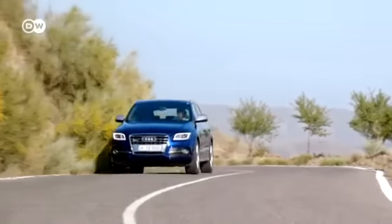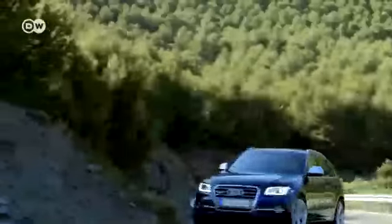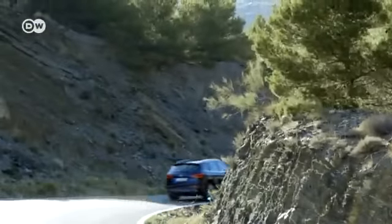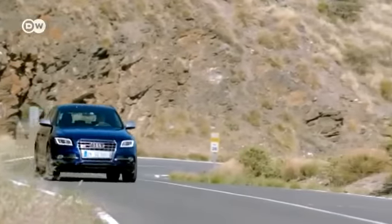Audi presents the new SQ5 SUV. It boasts a 3-liter 230-kilowatt TDI engine with 650 Newton-meters of torque. Fuel consumption is rated at 7.2 liters per 100 kilometers. The Audi SQ5 will be hitting German showroom floors in early 2013, listing at a base price of 58,500 euros.